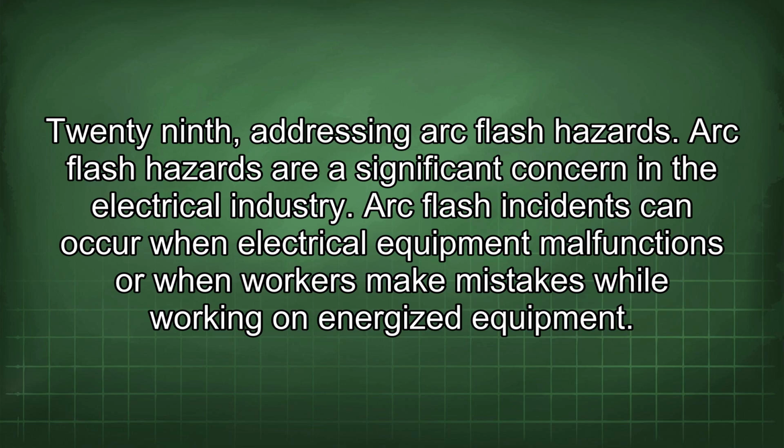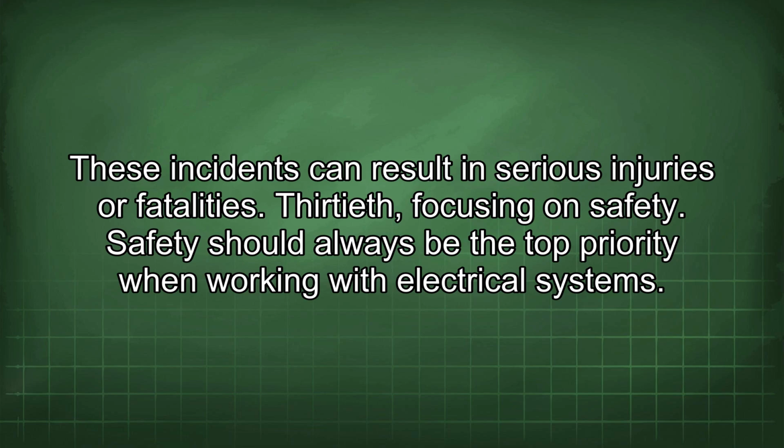29th, addressing arc flash hazard. Arc flash hazards are a significant concern in the electrical industry. Arc flash incidents can occur when electrical equipment malfunctions or when workers make mistakes while working on energized equipment. These incidents can result in serious injuries or fatalities.